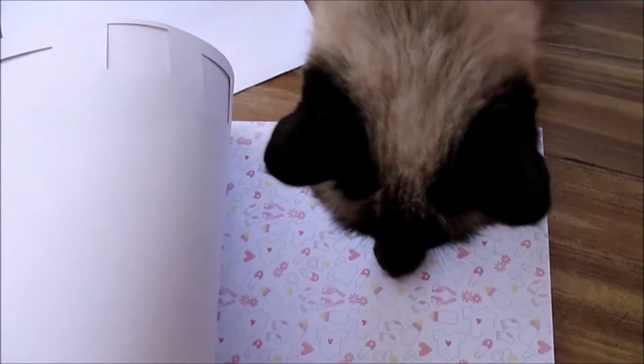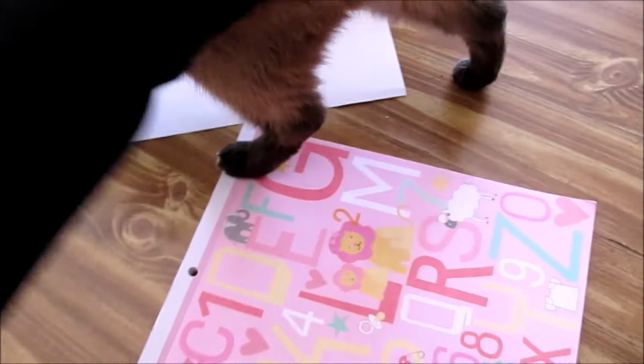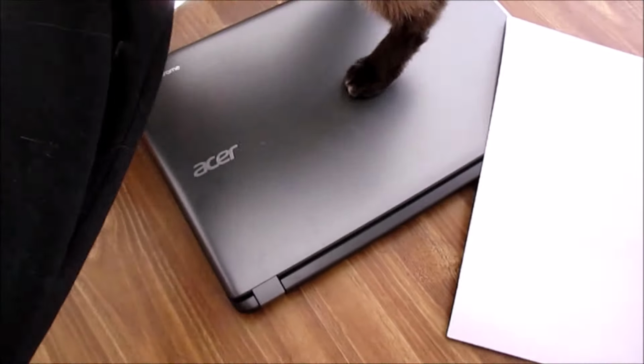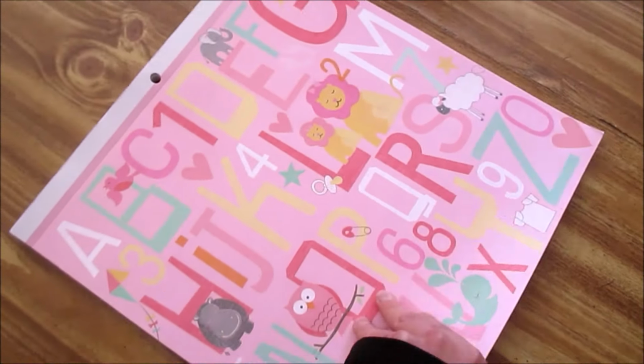And oh no, you don't belong on the table. No, get off. Come on, get off the table. Come on. You don't belong. Come on. Off the table. Come on. Get off. Apparently he doesn't remember the rule.